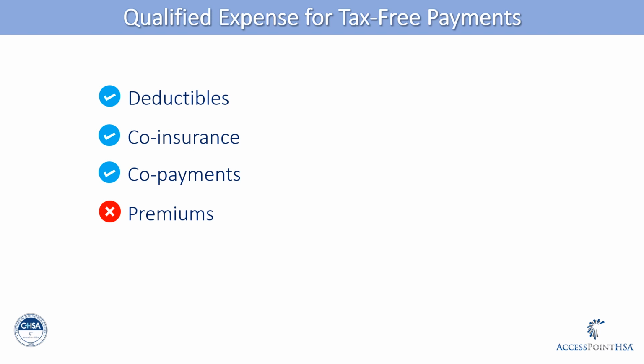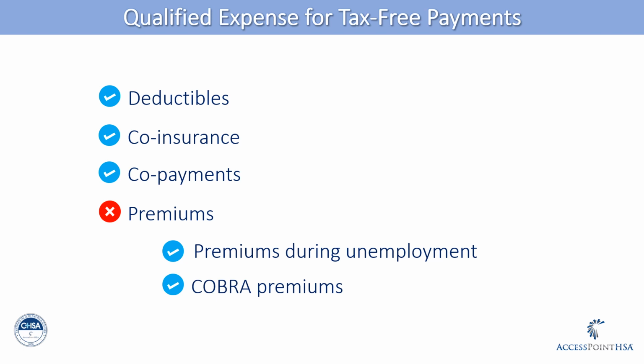There are two instances, however, where premiums are a qualified medical expense. The first is premiums during unemployment. So with the tens of millions of people who have been unemployed recently because of COVID-19, if they're collecting unemployment, they are able to use their health savings account to pay those premiums on a tax-preferred basis. In addition, when it comes to premiums for COBRA, someone is continuing their health insurance through their employer and making those COBRA premium payments. Those COBRA premium payments are a qualified medical expense and can be paid tax-free through the HSA.